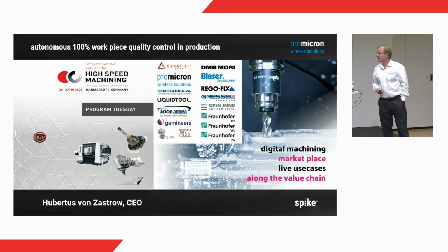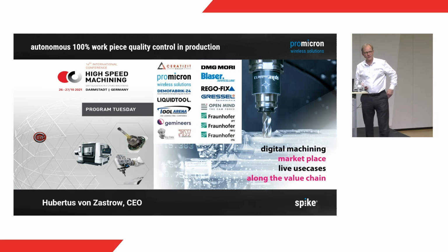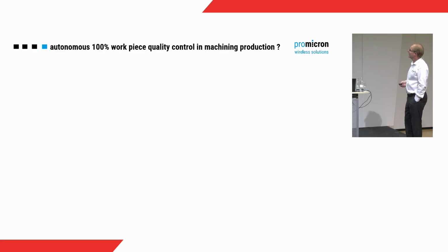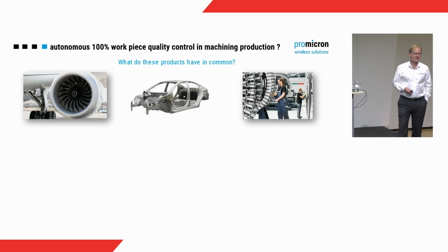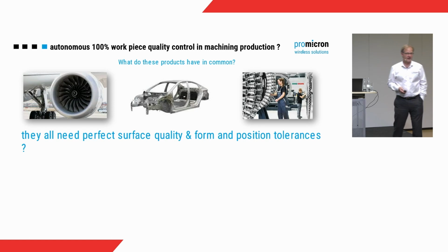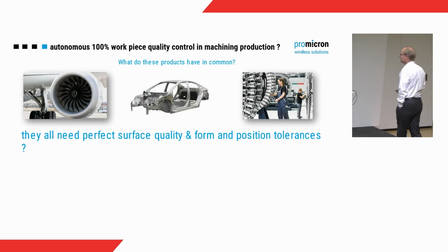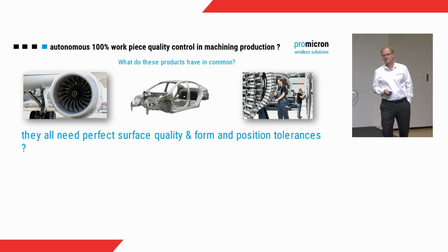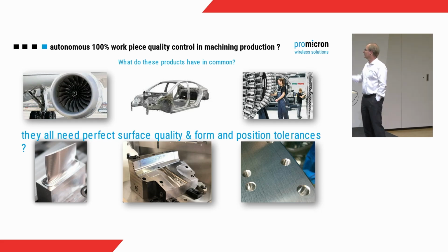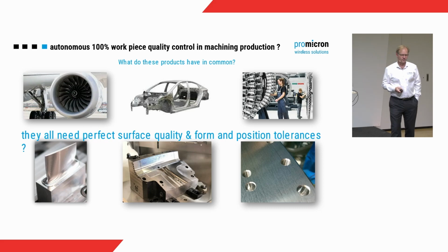Autonomous 100% workpiece quality control in production. Autonomous driving, everybody knows. We think that's where it's going, but with exciting opportunities for everyone in the value chain, including our workforce. So what do these three applications have in common? They all need perfect surface quality and position tolerances. It doesn't matter who you are, you want to be good. And that means they need perfect components. Whether it's the blisk, the form, or a very important part within the machine, for instance, the magazine of the tool holders.